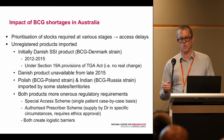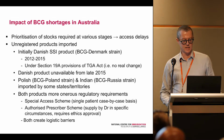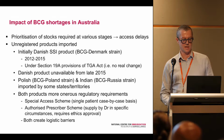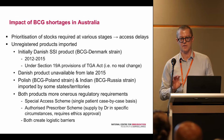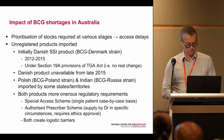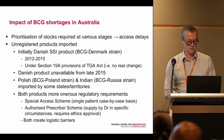So the other options for dispensing these vaccines are the special access scheme, which is on a case-by-case basis for each patient and involves a fair bit of paperwork. The patient has to sign that they're receiving an unregistered vaccine. Or the authorised prescriber scheme, which can allow supply by specific doctors, not nurses, who often give vaccines in BCG clinics, and that requires ethics approval. So both of those options create considerable logistic barriers for providers.